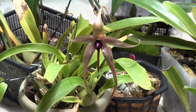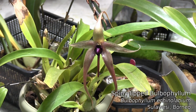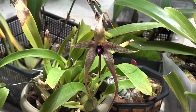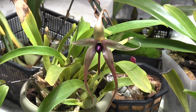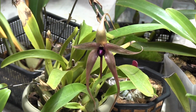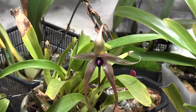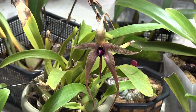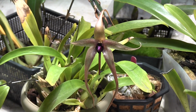This glorious Bulbophyllum continues to bloom. These have been in bloom since August, and they have produced sequentially one after another blooms for the past few months, and I just couldn't be happier. I was expecting maybe a few, but I think we're on the 8th flower on each spike so far. I'm just really happy with those, and they don't show any signs of stopping.